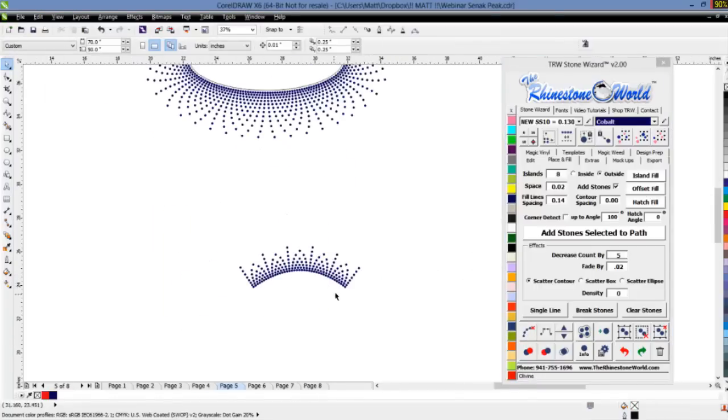Looks kind of like a crown or a tiara. But pretty sweet how that does that, isn't it? I mean, you can draw a straight line, a curved line, anything you want. Use our offset fill with the scatter effects and anything you want.